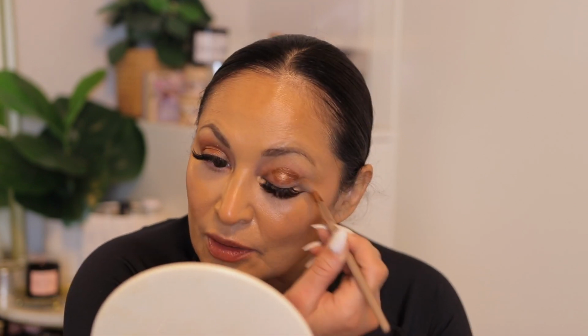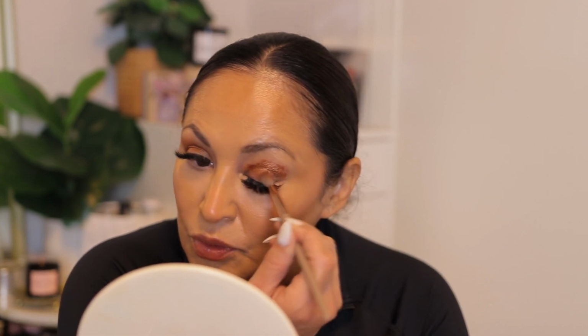Okay, let me put a little bit more on this eye. It's so easy to apply too, guys. I should have picked up the other shades. They had some really beautiful shades. Super impressed with this, guys. Super impressed. Just so gorgeous. So that is definitely a yes. I need to look at the other shades. Like I said, there was only 4 shades total, if I'm not mistaken. This is just such a beautiful bronze shade.